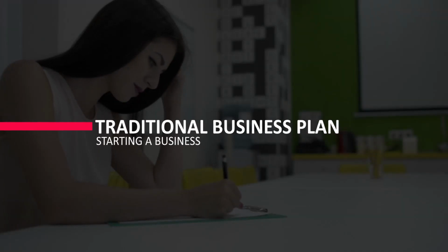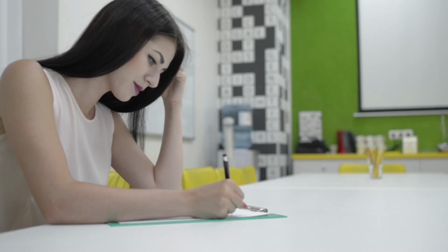They follow a standard format and encourage you to go into detail in each section. They usually necessitate more work up front and can be many pages long. Lean startup business plans are less common, but they still follow a standard format. They concentrate on summarizing only the important points of your plan's key elements.